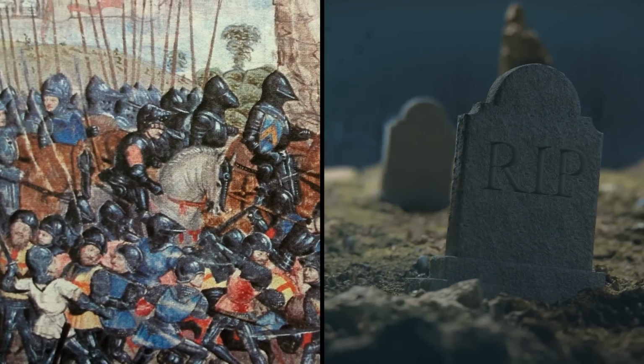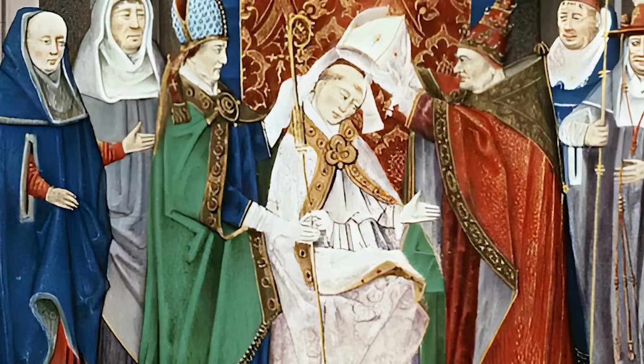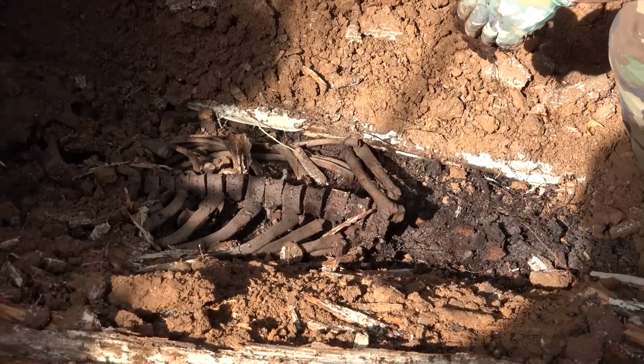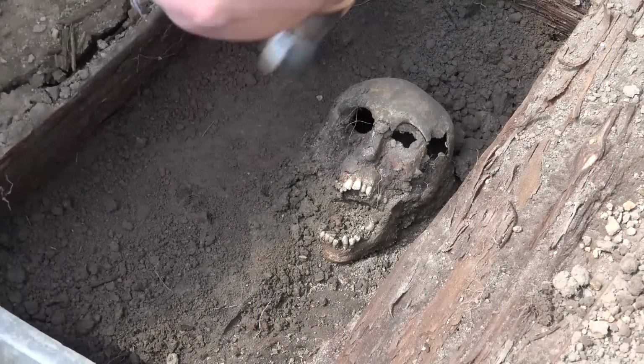You'd think it was the opposite, but the only people who were allowed to be buried on church property were typically those of high status. People with fancy positions in the church, for example. Who exactly these people buried in Munich were, researchers will likely never know. They were big shots in their time, and now they're just bones. Isn't that just the way life goes sometimes?